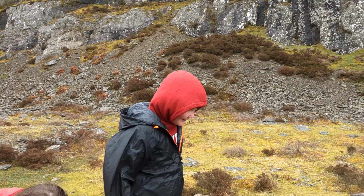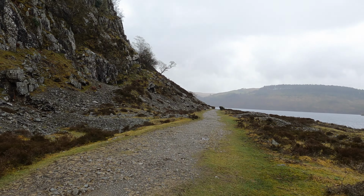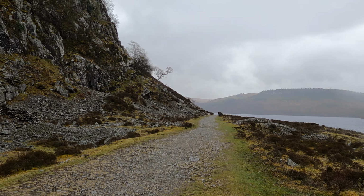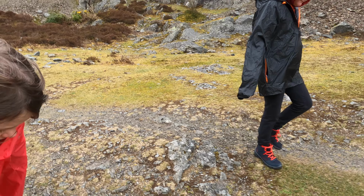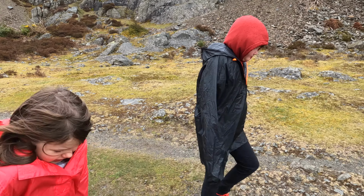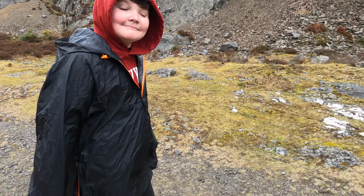About 5 minutes in and it's starting to rain already, so it's a good job we brought our waterproofs with us, isn't it, Matthew? Yeah. Matthew, we won't be here for long, will we? No. How long will we get the air for? Well, until we walk around. 10 minutes. Yeah.